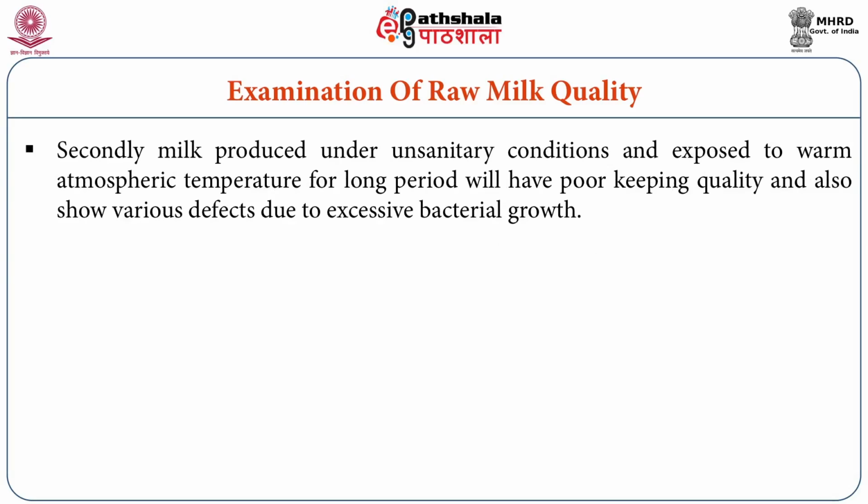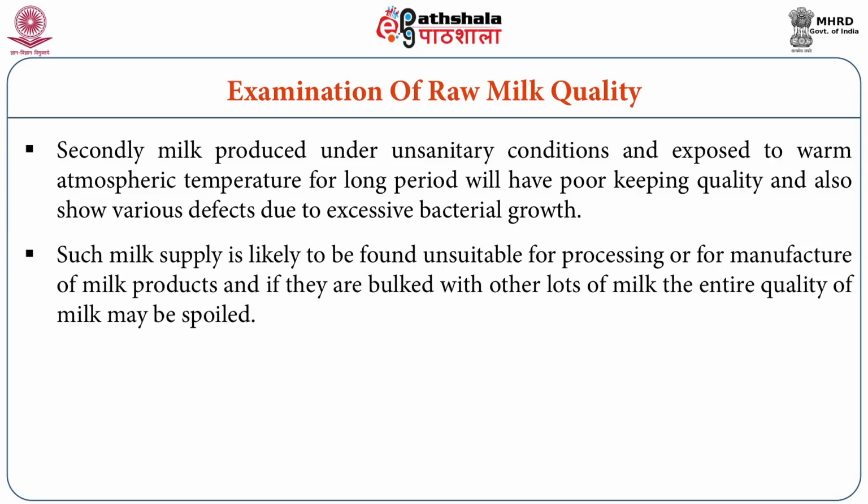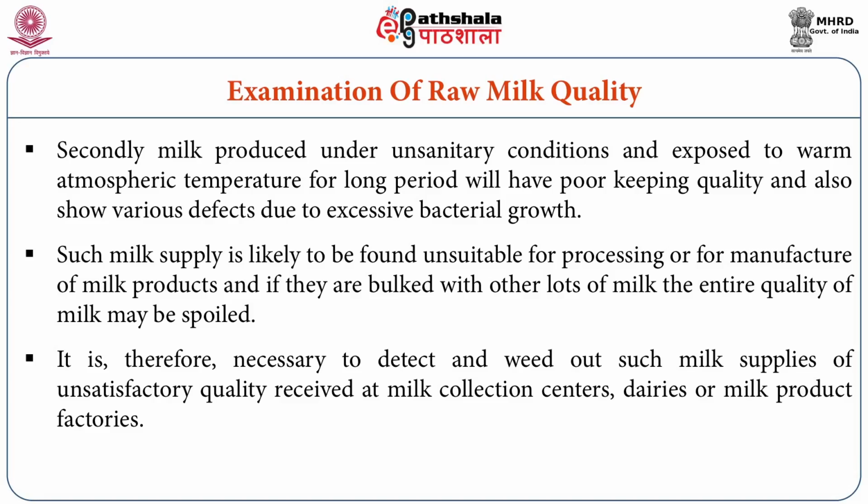Secondly, milk produced under unsanitary conditions and exposed to warm atmospheric temperature for long period will have poor keeping quality and also show various defects due to excessive bacterial growth. Such milk supply is likely to be found unsuitable for processing or for manufacture of milk products, and if they are bulked with other lots of milk, the entire quality of milk may be spoiled. It is therefore necessary to detect and weed out such milk supplies of unsatisfactory quality received at milk collection centers, dairies or milk product factories.